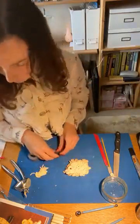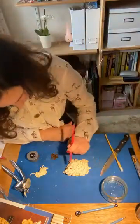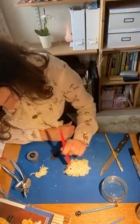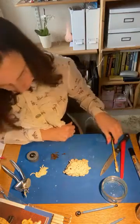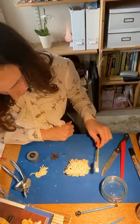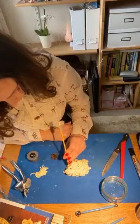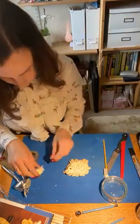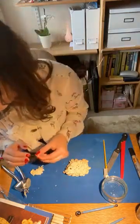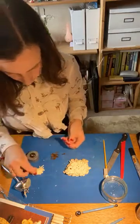I don't know whether I like it with cloves, but anyway. And I quite like, let's do this here. There's a line there. And she's got, do they not have noses? They must have a nose. I'm going to give her a nose. Just a little one.